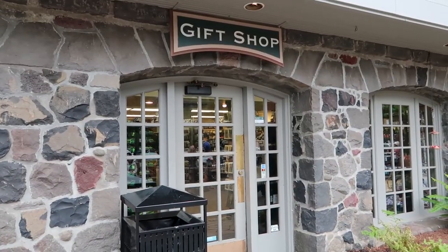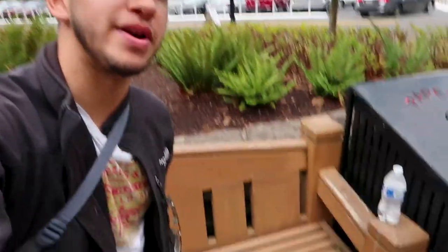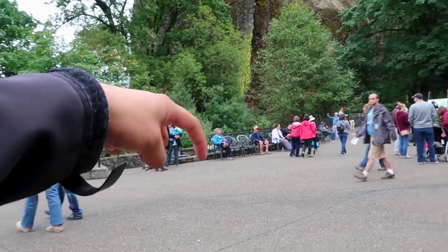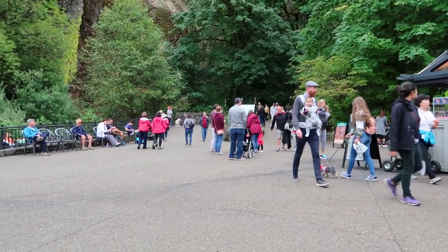The lodge is a place where you can find restrooms. As you can see, there's people coming out through there. There's also a gift shop, so you can do some souvenir shopping right here. And let me show you a little bit more ahead. The lodge also serves as the information center. There's also a restaurant back there, as well as a food cart, which people can use to fuel up before hiking or after they are done coming back from the waterfall. In here, you will also find a few benches like this one. There's a few places where you can sit down and relax before or after you're done with your hike.